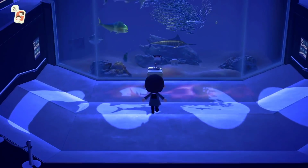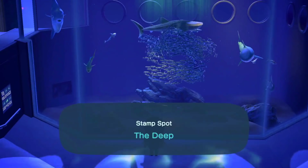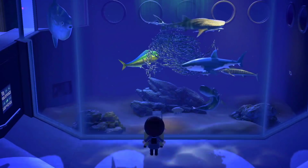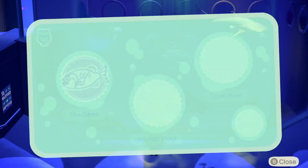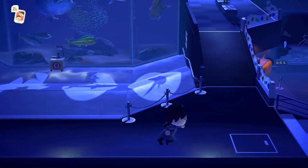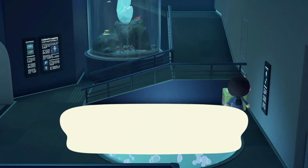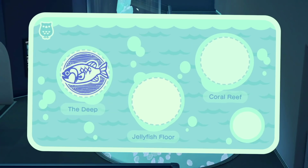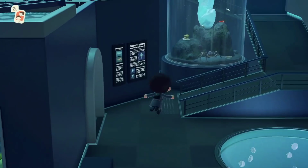Next, let's take a look at the fish exhibit, and our first stamp that we're collecting here can be found within the little shark tank, or I guess the deep sea tank, whatever you want to call it, where you put your ocean fish. We've also got one for the coral reef and the jellyfish floor. Now, interestingly, these stamps are a bit more broken up, which makes sense because the fish exhibit is huge. So we actually have to go to 2 different places to collect all 3 of the stamps, but it's really not too much of an effort.